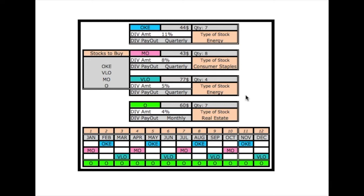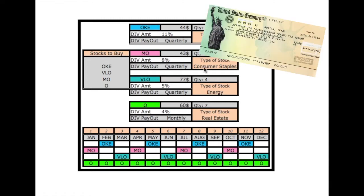So right off the bat, we're going to start at the top. In blue, the first stock symbol is OKE. OKE costs $44 a share, right? The dividend amount, you're making 11%. How often are you making 11%? Every quarter. What type of stock is this? This is an energy stock. And we're talking about buying 7 of these. And remember, right now our budget is $1,400. All right, stick with me now.